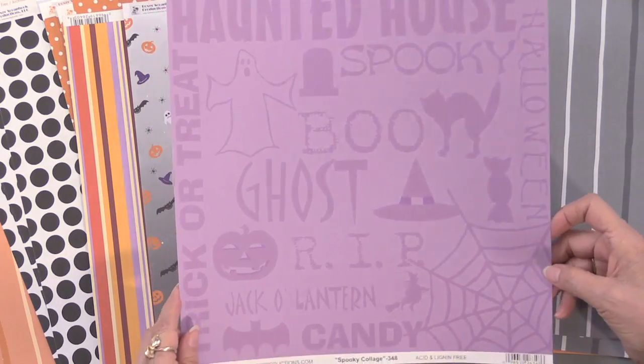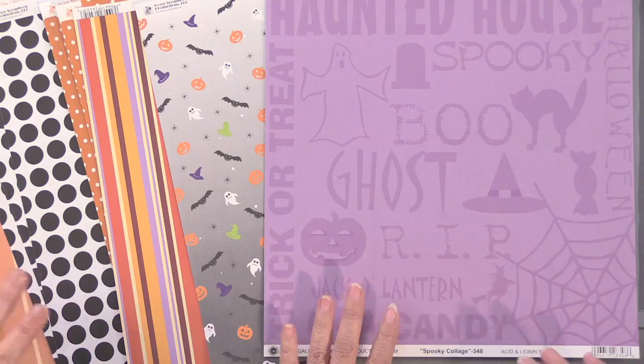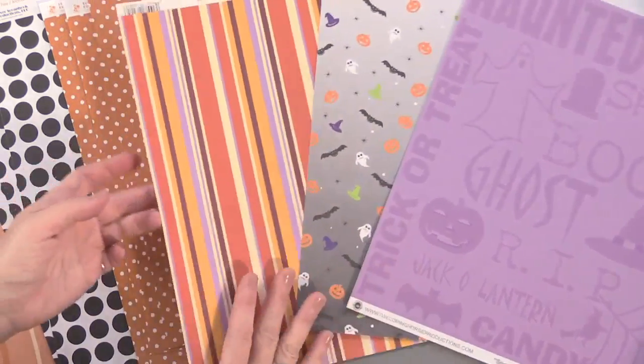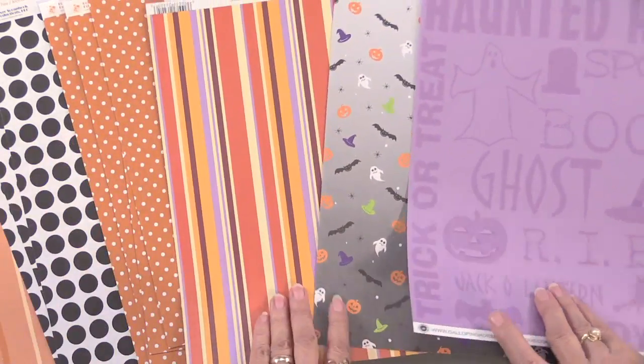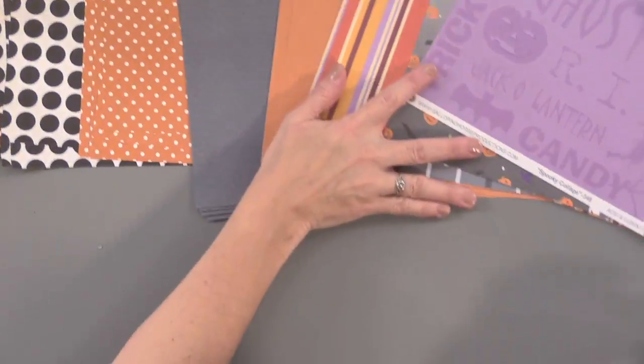So this is perfect on the front of something. So they're great Halloween papers, but you don't just have to use them for Halloween. That's a real autumn element, so you can use them for other things as well. But so we're going to slide these away and bring in our first project.